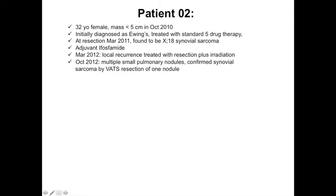This is a young adult who had synovial sarcoma of the neck, initially misdiagnosed as a Ewing's. That meant she got a lot of chemotherapy. She got the tumor resected, eventually got more chemotherapy, had a local recurrence followed by a very, very impressive distal recurrence.